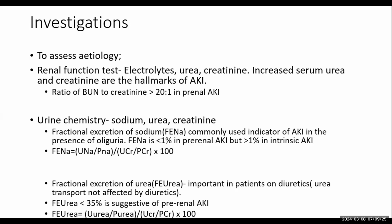So the other question was, how would you investigate? I divided it into investigations that would be able to assess the etiology. And importantly here is a kidney function test, looking at the electrolytes, but importantly the urea and the creatinine. Increased serum urea and creatinine are the hallmarks of AKI. So when we're looking at the renal function test, we're looking out for the ratio of the BUN to creatinine, and any values greater than 20:1 is in keeping with the pre-renal AKI. We'll look at the table that differentiates that later.